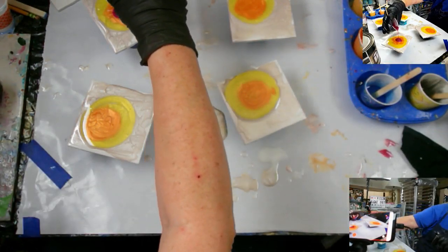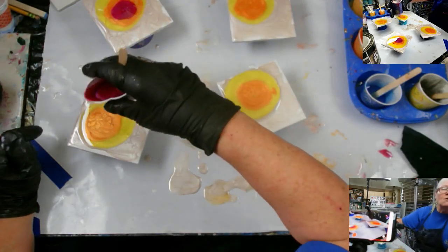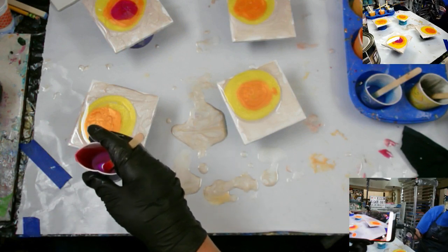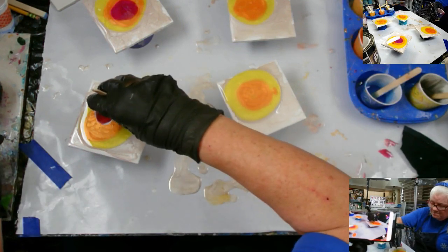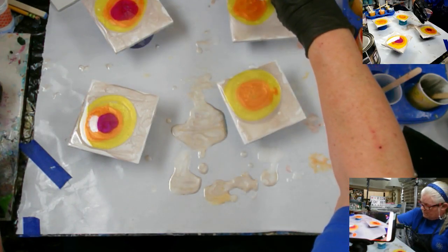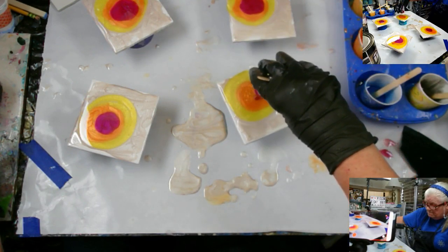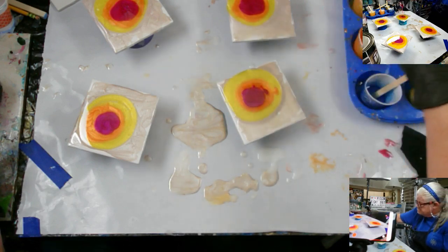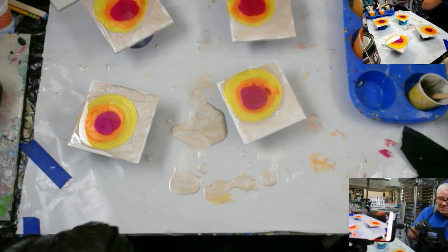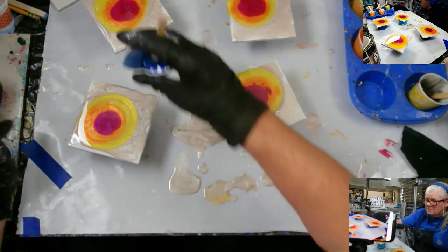How long has it been now? Let's say I didn't get it mixed up till like 6:40, so it's been 40 minutes so far that I've gotten a working time out of this Craft Coat. Their Stone Coat Countertops resin's great. I'm trying to keep using their resin. The resin I'm using tonight is Stone Coat Countertops Craft Coat.